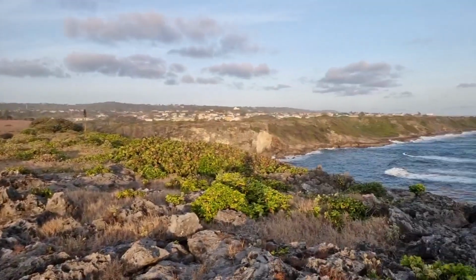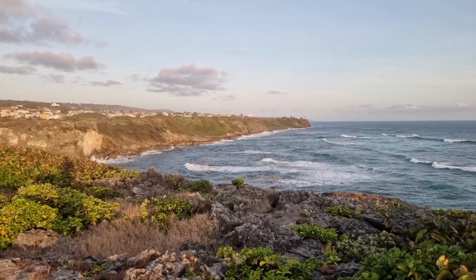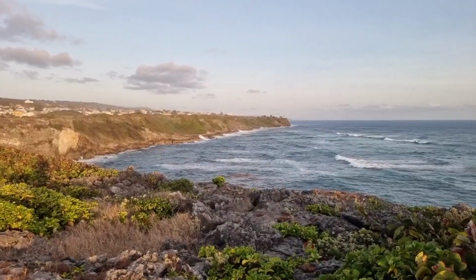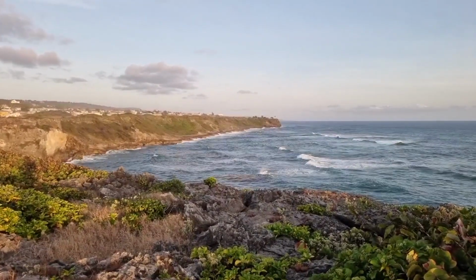Beautiful, beautiful, beautiful. As the sun is starting to come up, we want to bring you back around here and let you see how all these shadows on the cliffs are disappearing and the life of that cliff starts to develop. Is that not just stunning? Beautiful.